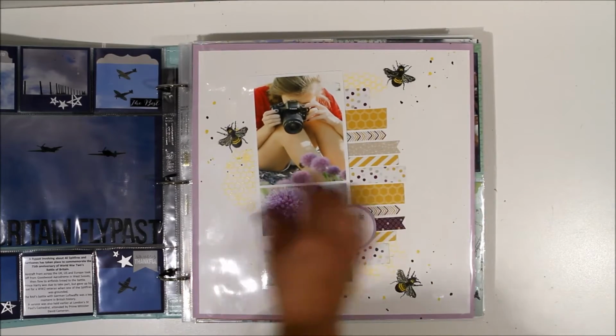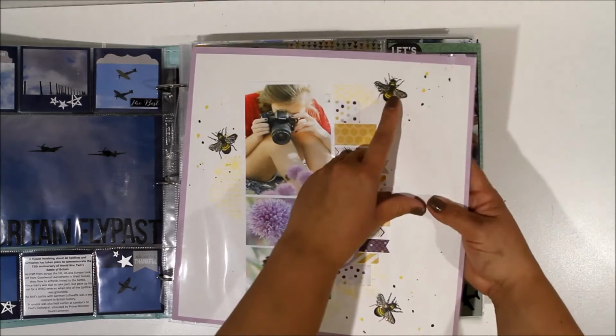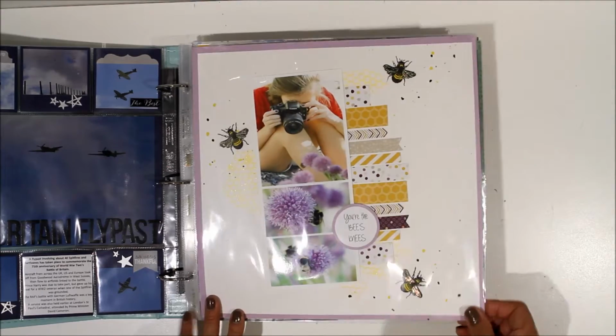Added some patterned papers. I've actually embossed on the back here this honeycomb stamp, and these little bees are 3-dimensional. They're stamped, and I've glittered their wings, and yeah, just a bit of a fun one, but I actually quite like the simplicity of that one.